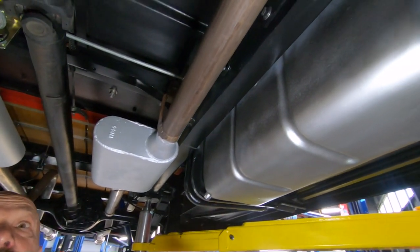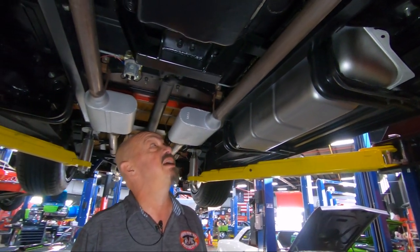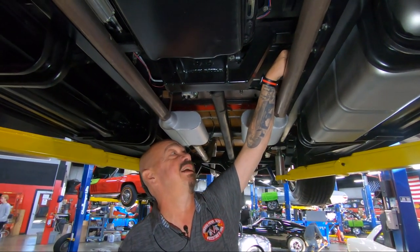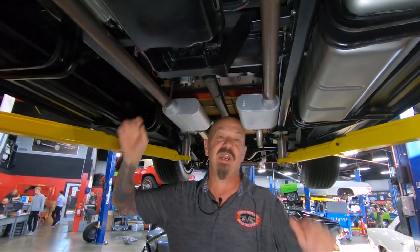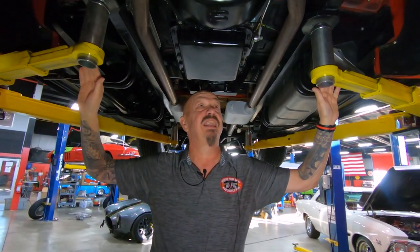I'll tell you a quick story. Me and my buddy were putting a new transmission in his truck, and I was trying to drill a hole through here to put a cross member in there, and guess what I did? I drilled a hole all the way through into the gas tank. Of course, that was when I was about 18, 19 years old, so I learned something that day.